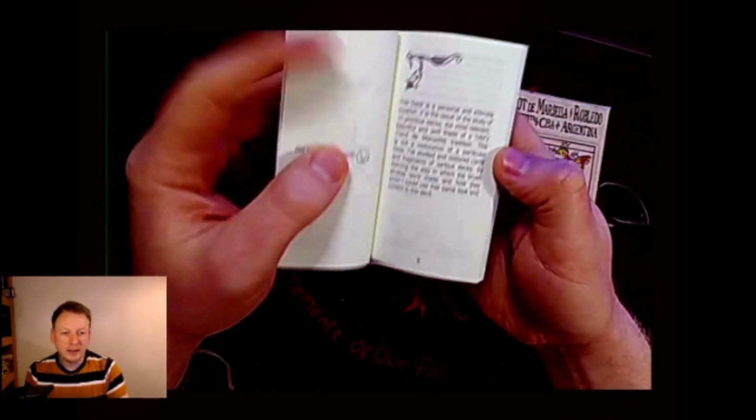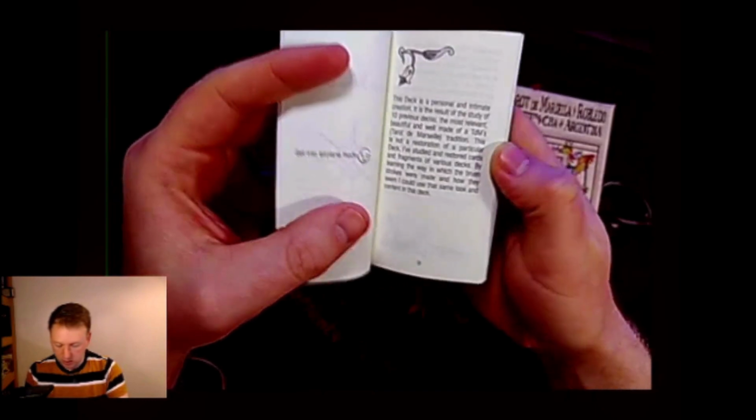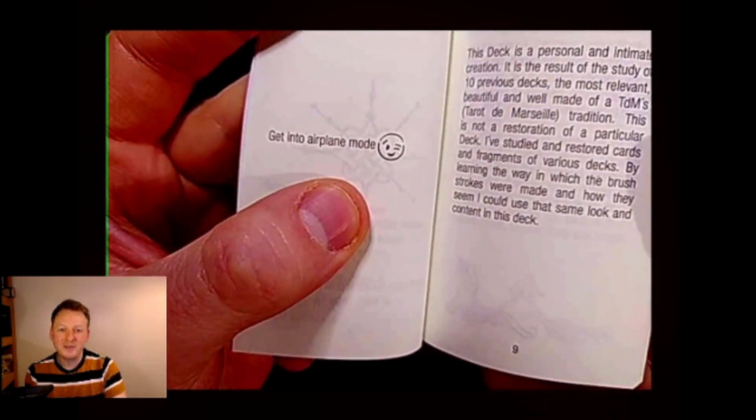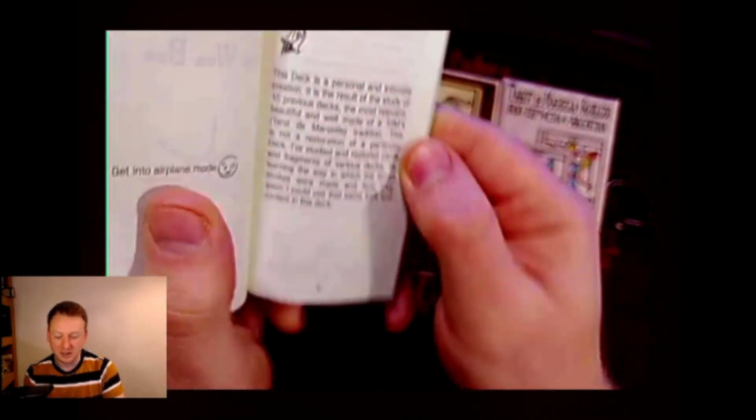So I thought that this would be in Spanish. It isn't. It's in English. Get into airplane mode. Love it. Yeah. So everyone now just stop what you're doing and pay attention.